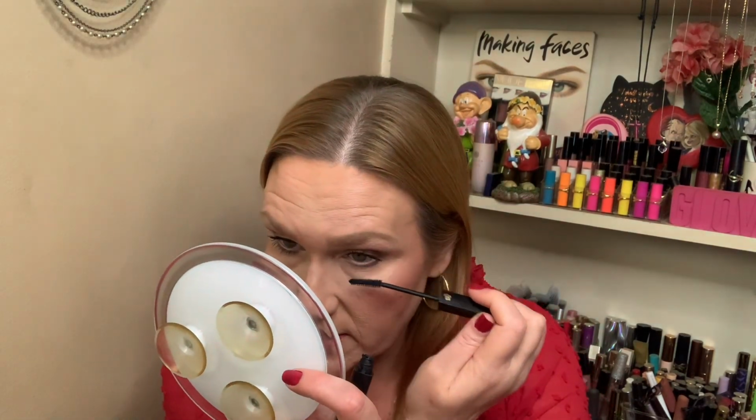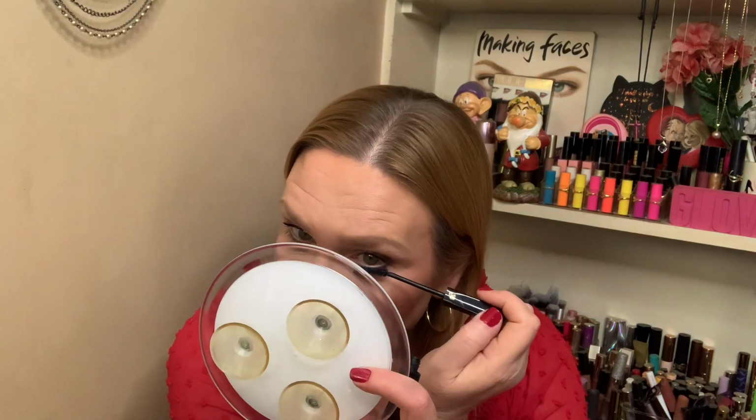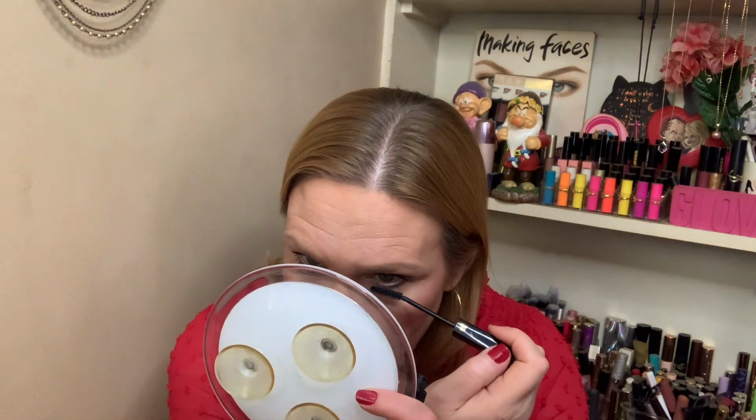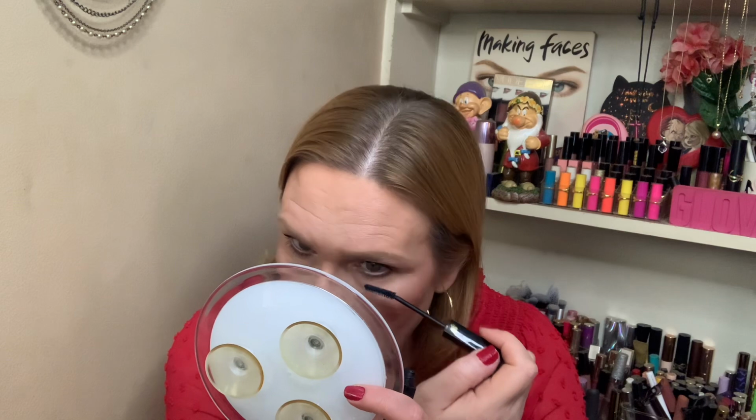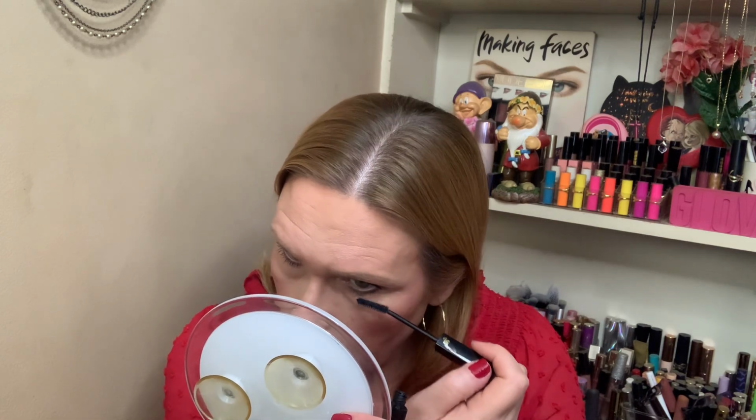We're going to use the Lancome for the bottom lashes. And I'm barely touching them. I'm trying to get a little bit of length from them, but I don't want too much, because most of this is on the top lashes, obviously. And that's it, you all.